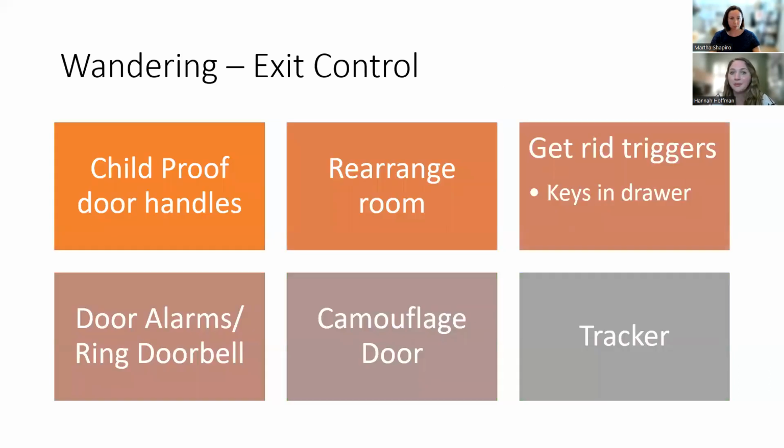So we can't always avoid people wandering. It's going to happen. So we really want to mitigate the risks surrounding it. Some ways we want to control the exits would be child-proof door handles. Rearranging a room. So somebody might have a favorite chair, and this chair is looking directly at the front door. And so maybe just rearranging that room could avoid some of that wandering, or that door would be a trigger. Getting rid of those triggers, like we said, keys in the drawer.